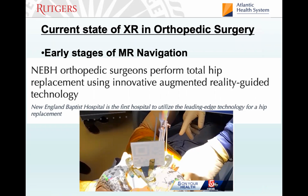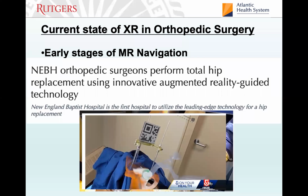This actually comes from the New England Baptist Hospital, and one of Jerry Preston's mentors uses this form of image guidance. He's got this large QR code, which then projects an image of the pelvis below it. I think the reason he can do this is he uses this particular tool, which I was not familiar with. He's using this metal tool you can see on the pelvis, dictating exactly where different parts are. So it's easier to use this image-guided approach where you look at that QR code.